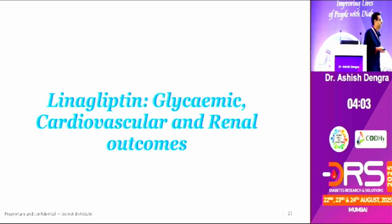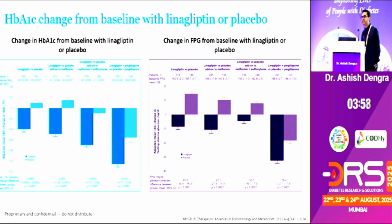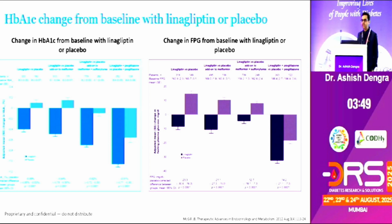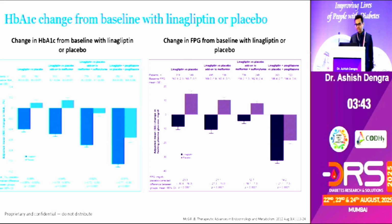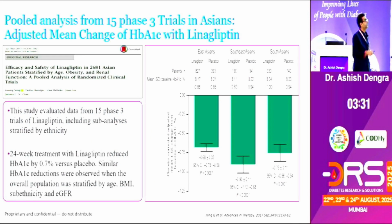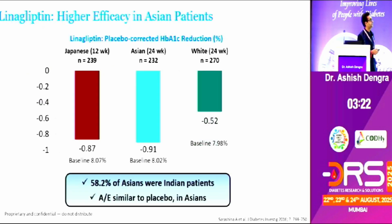Now moving to the second, that is linagliptin: the glycemic, cardiovascular and renal outcomes. We all know, again, it has positive benefits; the HbA1c reduction with lina is very good. With pioglitazone it is giving about 1, and linagliptin alone is having 0.4 to 0.7. So my dear friends, with the combination therapy of lina, EMPA and metformin, we can get a 1.9% reduction of HbA1c. So that is a robust reduction. A pooled analysis from 15 phase 3 trials in the Asian population of the changes in HbA1c with linagliptin has shown a good reduction across all the studies.